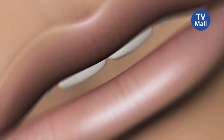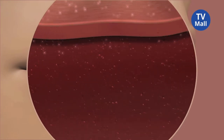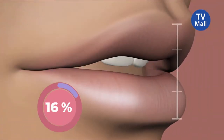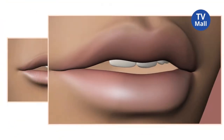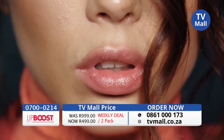What's the secret? Lip Boost's safe, innovative, micronized hyaluronic acid spheres are small enough to reach the tissue inside your lips without being injected. And these spheres expand up to 1,000 times their dehydrated size to dramatically boost volume without irritating your lips. So lips grow plump, firm, and smooth in just minutes. It's proven to increase the volume of your lips.